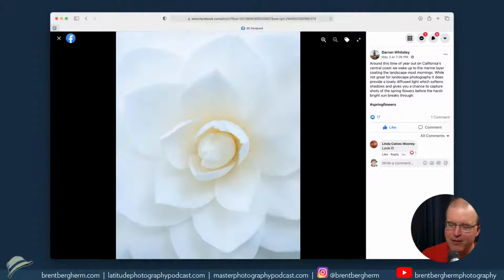We don't want that to happen. It's too close to the edge. Here we've got that space, and it doesn't bother us. It doesn't bother my eye anyway. So yeah, good attention to composition here.